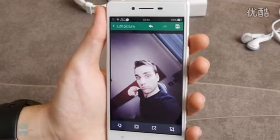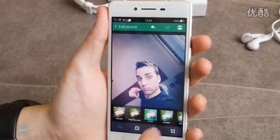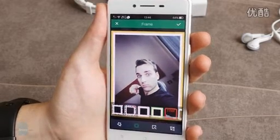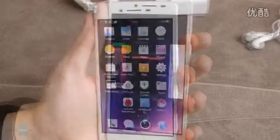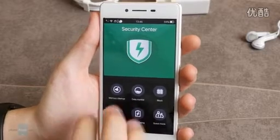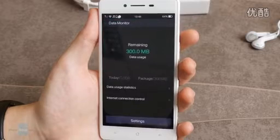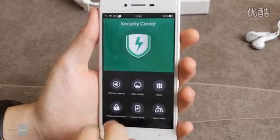Oppo made user-centric features a priority. The photo app, for example, is rich with filters and frames that can make for some pretty funny and well-done collages. Or the Files app has a file safe feature that lets you lock files and folders with a password. There is also a built-in performance optimization app called Security Center. Basically, Oppo condensed memory cleanup, data monitoring, call blocking, system permission monitoring, energy saving, and guest mode facilities in it.